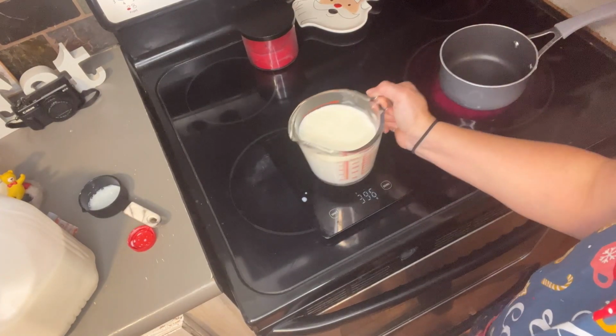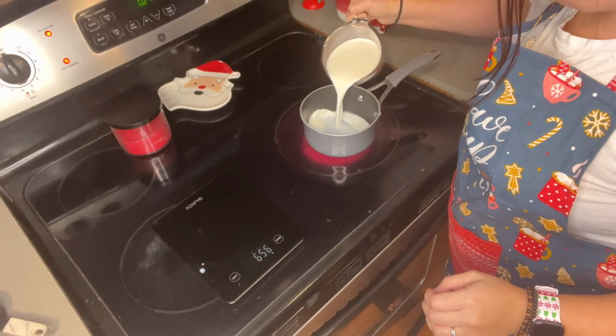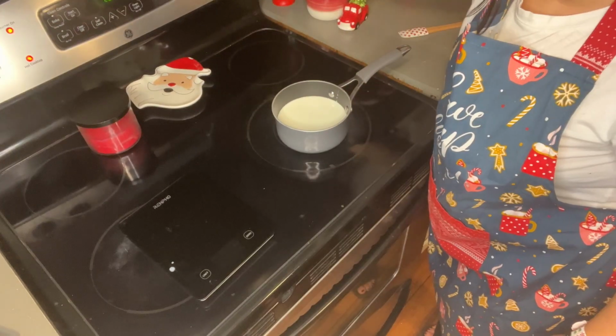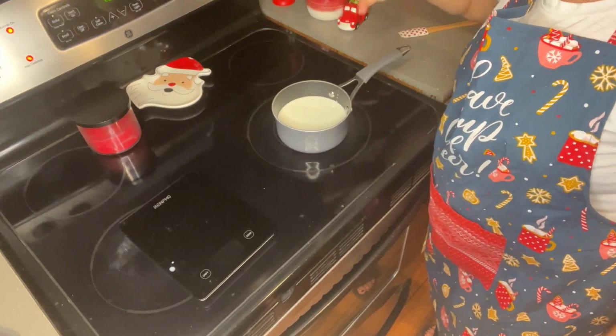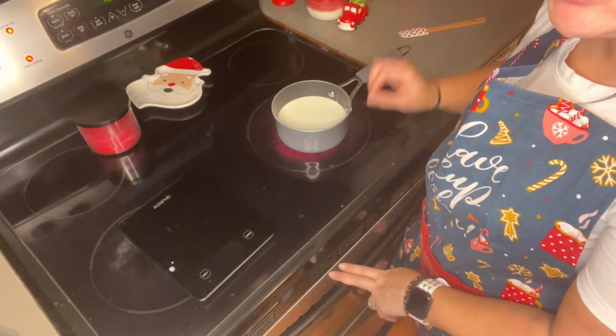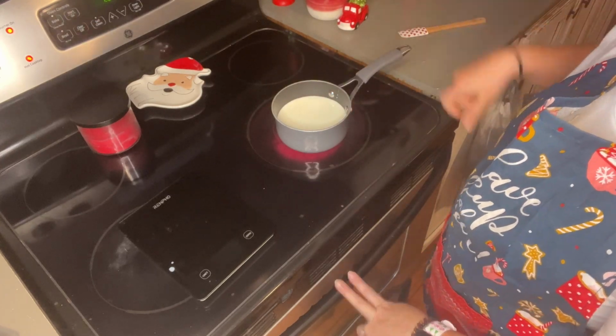It's too much. I'm gonna pour it into this little saucepan. Are you in the frame? Onto medium heat. We're gonna turn it on about a 6, medium high. And then as soon as this comes to a complete boil, you're gonna pull it off of the heat.